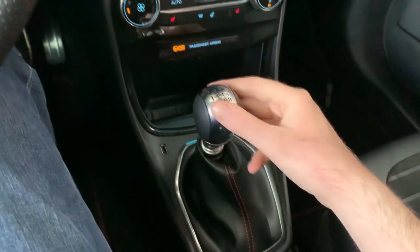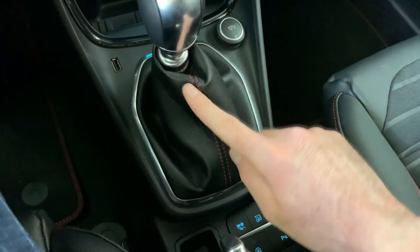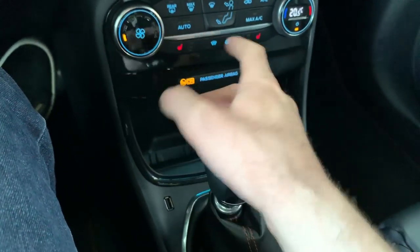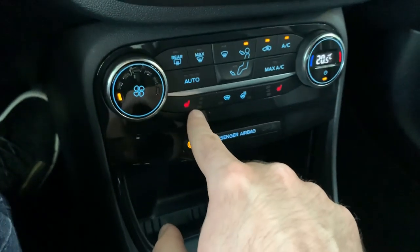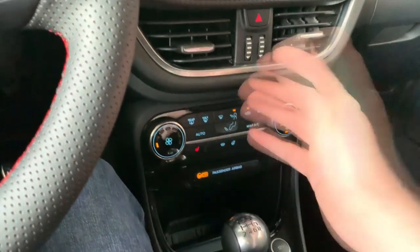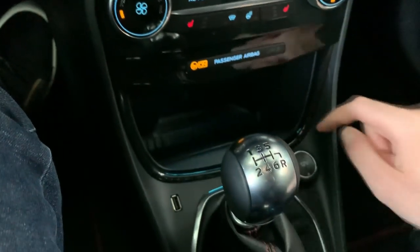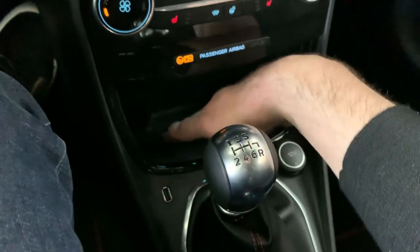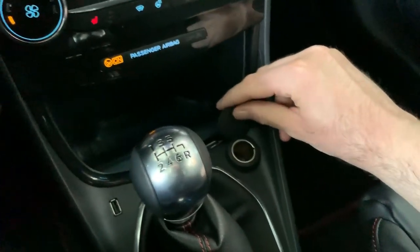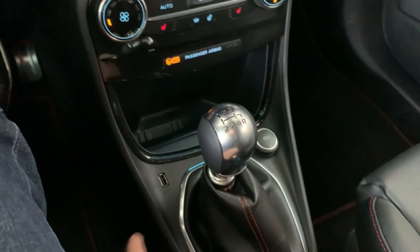We have the gear lever, a very nice one actually, as this is the SD line trim with also red stitching. Then here this car also has the heated seats option and the heated steering wheel, but you need the car to be turned on for those functions. Here is where you have the wireless charger for your phone. You can also put it here, it's really easy and doesn't go anywhere when you drive, that's cool. You have the 12 volt power outlet in here, and you also have the USB port here.